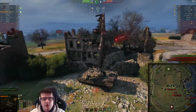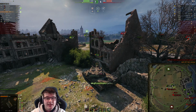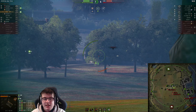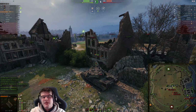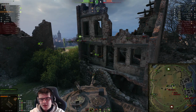Yes, you can take a few shots, that's the downside of playing in a position like this, but obviously in doing the damage that he's done, 5,500 damage so far, you do have to take a few risks, and you're going to take damage every now and again. You just have to try and mitigate how much damage you're taking by being quite aware of where the tanks on the enemy team are. And that's exactly what he's done.